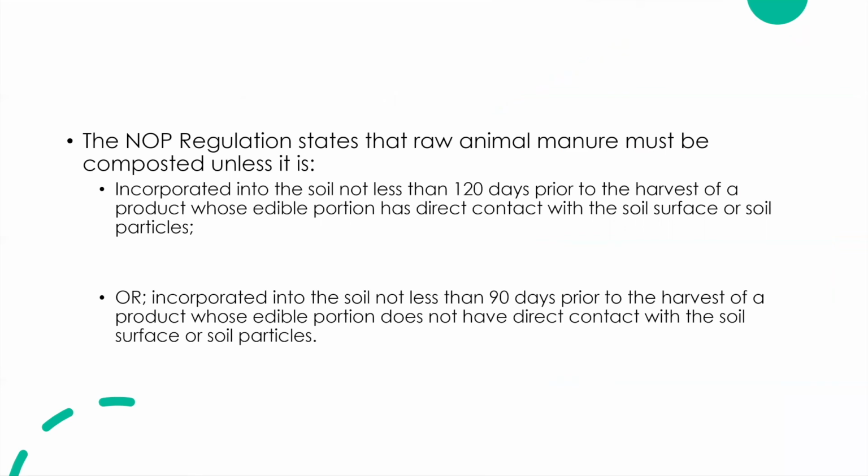This is what the regulation states: raw animal manure must be composted unless it is incorporated into the soil not less than 120 days prior to the harvest of a product whose edible portion has direct contact with the soil surface or soil particles. So think about the different crops that you grow, if they're growing under the ground, lay on the ground, or above the ground. Or incorporated into the soil not less than 90 days prior to the harvest of a product whose edible portion does not have direct contact with the soil surface or soil particles. So that is what the organic regulation states.